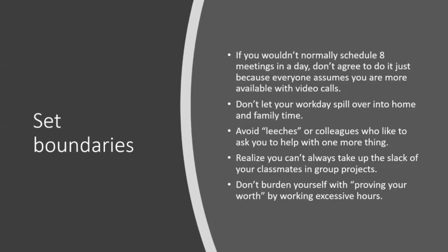Another important way to protect your mental health is to set boundaries. And this is another suggestion that carries on in many of the articles that you'll find. So one of the things I thought of was that if you wouldn't normally schedule 8 meetings in a day, don't agree to do that many video calls just because everyone assumes that you're more available since you're not having to meet in person. It makes it really difficult to maintain your daily work tasks if you're obligated to that many meetings during the day.